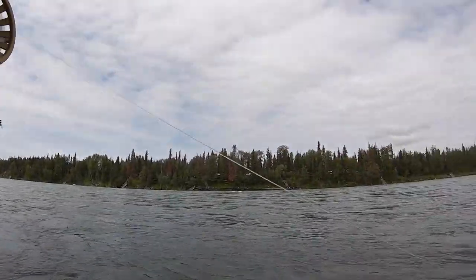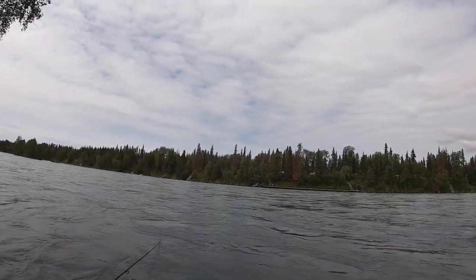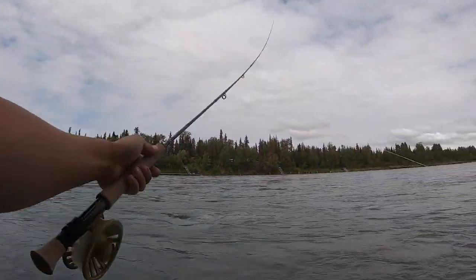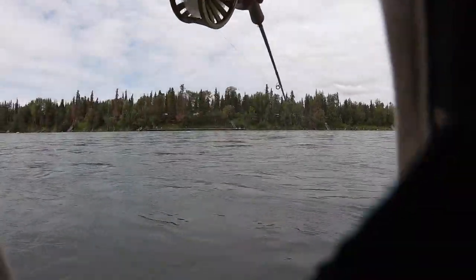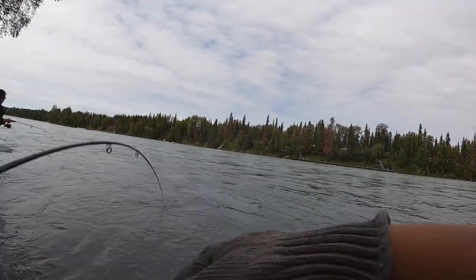All right, guys, we got some action coming up here. I think the fish are moving up. Like, a school just came up, I think. We should be catching some here shortly, so hopefully we get some footage for you guys. Stand by. Loving this new fly rod though, for sure. Oh, there we go, fish on. There we go.